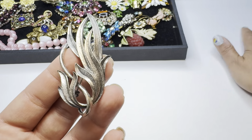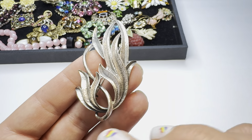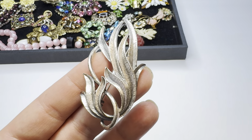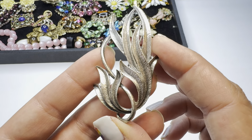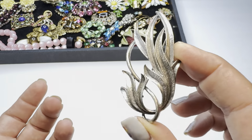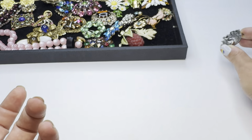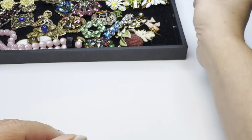Tortellani is definitely something that you would want to keep an eye on. I think that Tortellani is just one of those makers that is going to increase in value. It's kind of a hidden gem right now. So definitely keep an eye out for Tortellani pieces. Beautiful. This is just a simple piece, but beautiful. Check out my eBay link and the Tortellani set that I have on there.